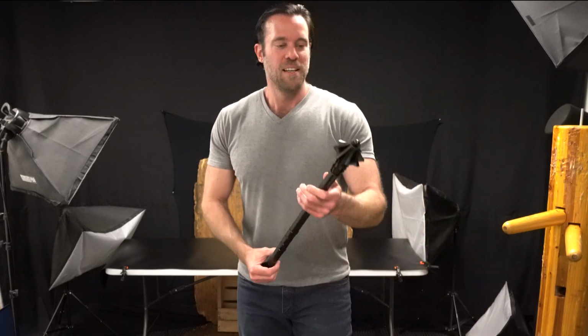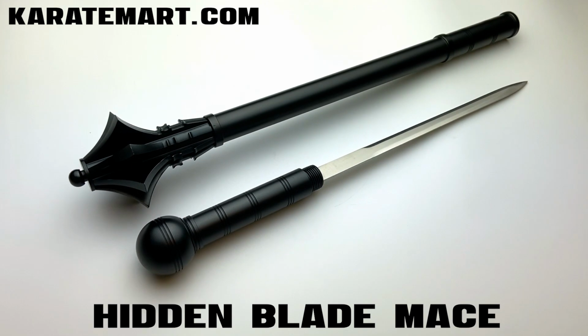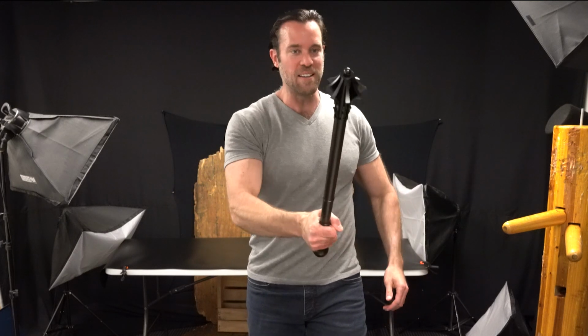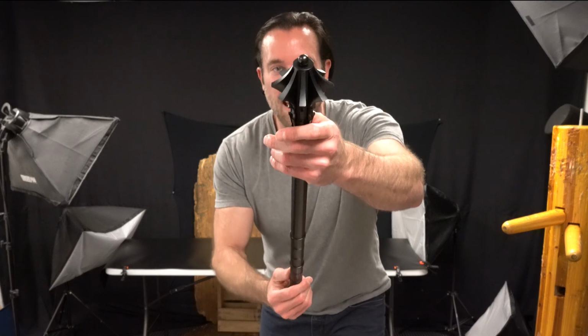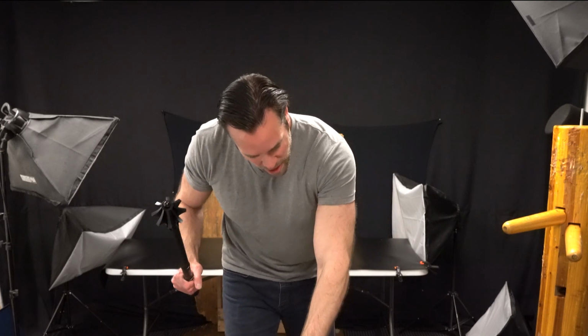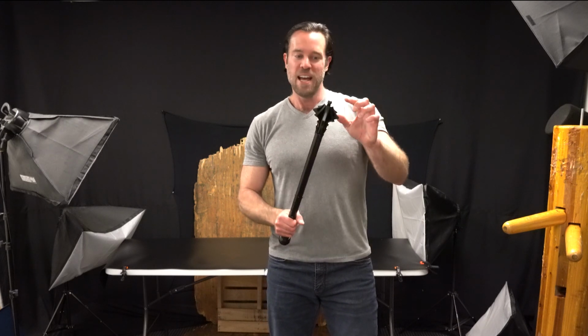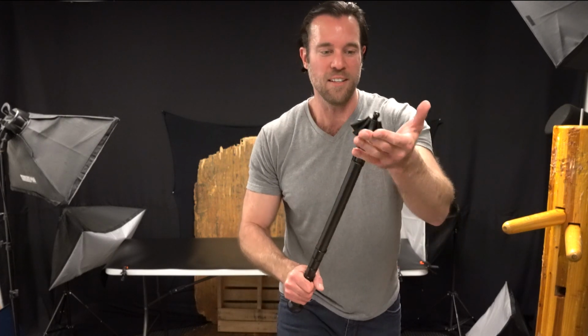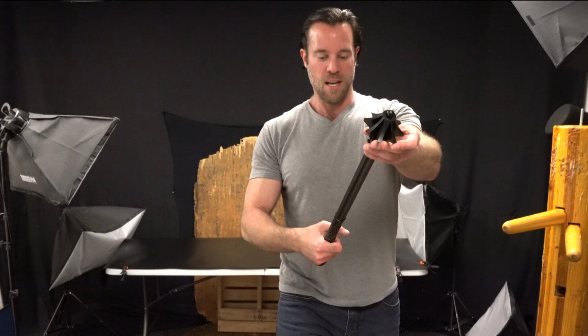This is cool. This is the Hidden Blade Mace. And upon first glance, it looks like it's just a standard medieval mace. It's got that medieval flanged mace head to it, which is pretty cool. It's got a good weight to it, roughly 1 pound and 5 ounces. So that gives you a pretty nice weight to strike with. The majority of the weight seems to be in the head of the mace, and that mace actually has kind of sharp edges to it.